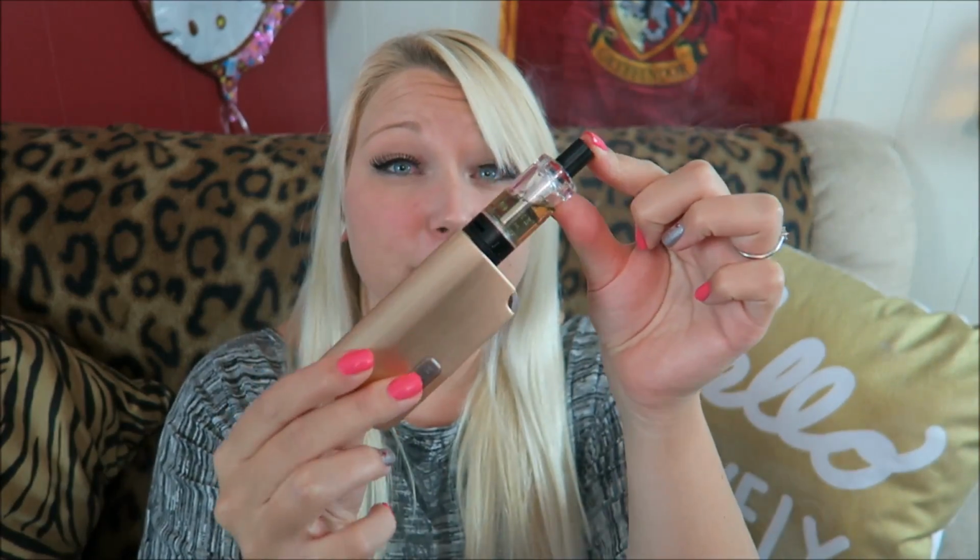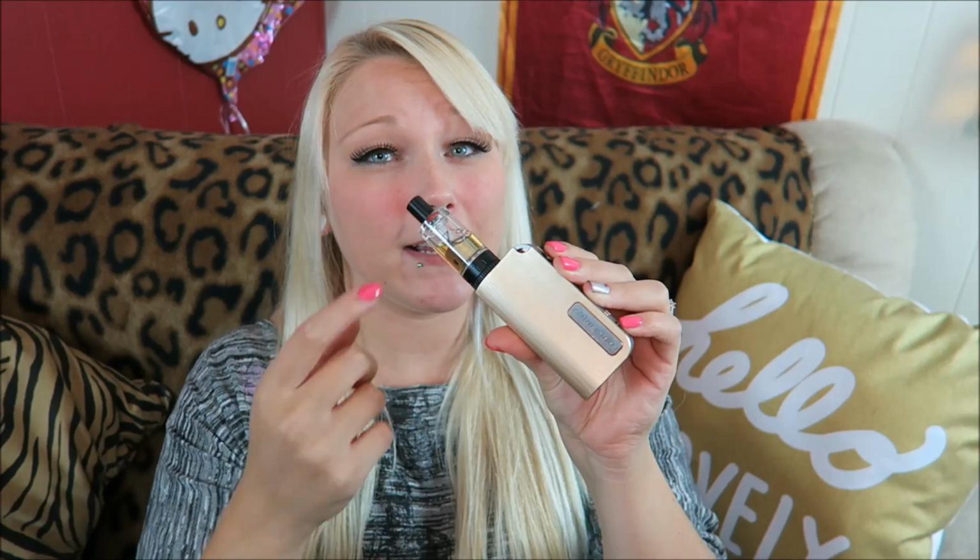It just looks freaking badass. But I've been using this combo for close to a week now because I just love the look of this, and it stood up. It's really hard plastic.